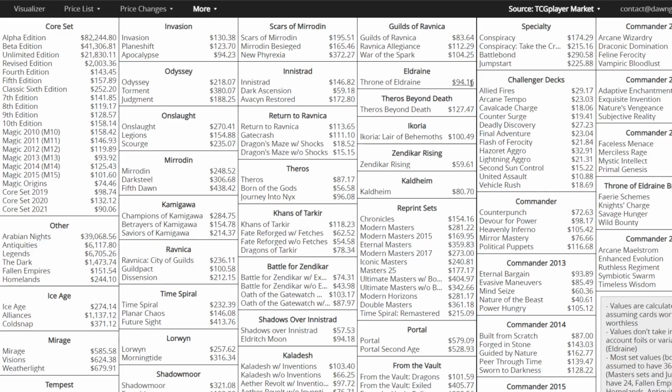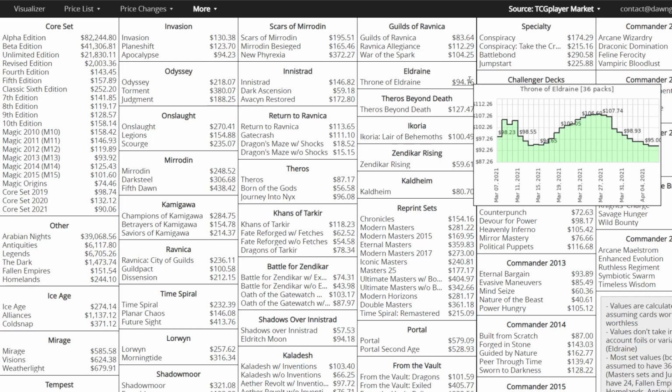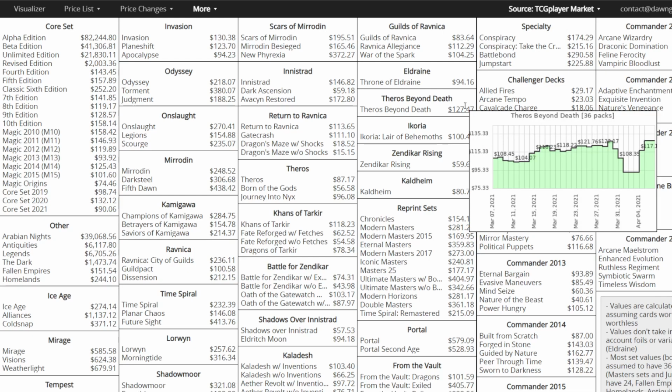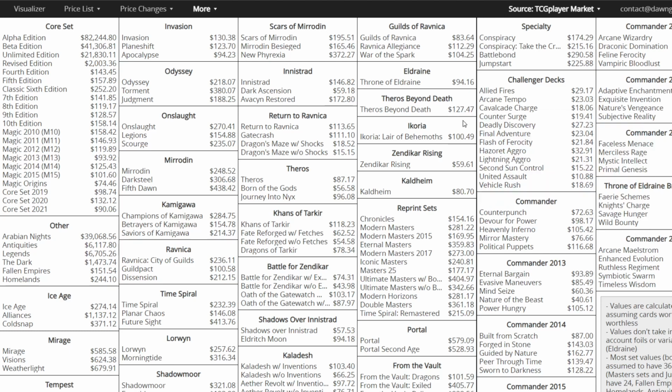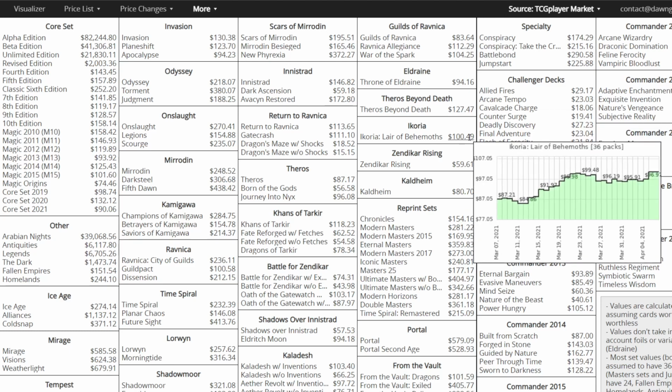If we head over to Donglair, you can see that the standard sets are doing quite well. We have Throne of Eldraine at $94.16. We have Theros Beyond Death at $127.47. This is using TCG market price. This is using mid. And we have Ikoria at $100.